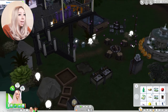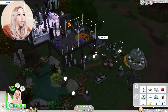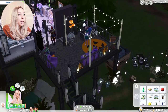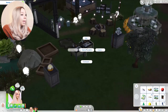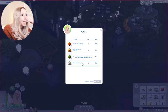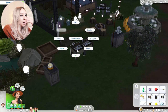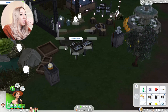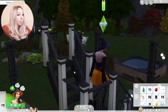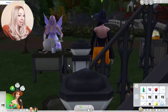Oh my gosh, it stopped raining! Now we can finally hang out here. Here everyone comes to eat the soggy cupcakes out here. I'm gonna get her to carve a cat pumpkin. Let's do a white one. And then Flynn can do... How come she has so many options? Aww. Let's do an orange ghost pumpkin. Oh shoot, she just slipped in the mud. Aw, you poor thing.